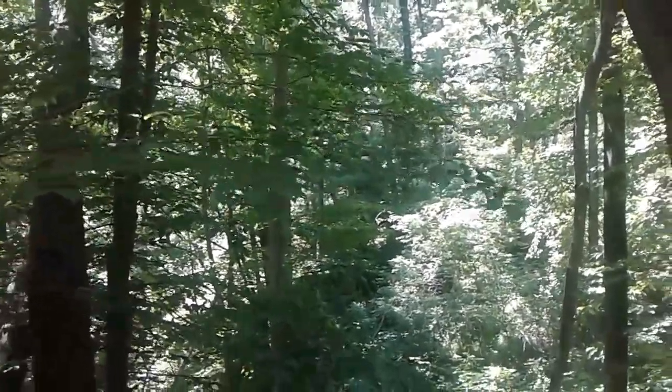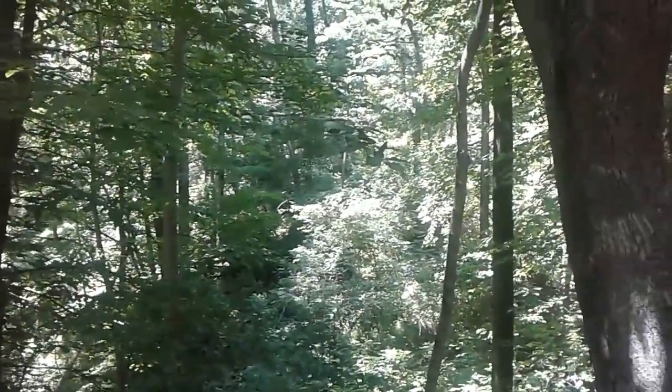Is it red? What kind of anomaly is that? Has anybody ever seen that? It looks like a tree cam, but it's not. I'm going to look through the binoculars with my eyes here and see.